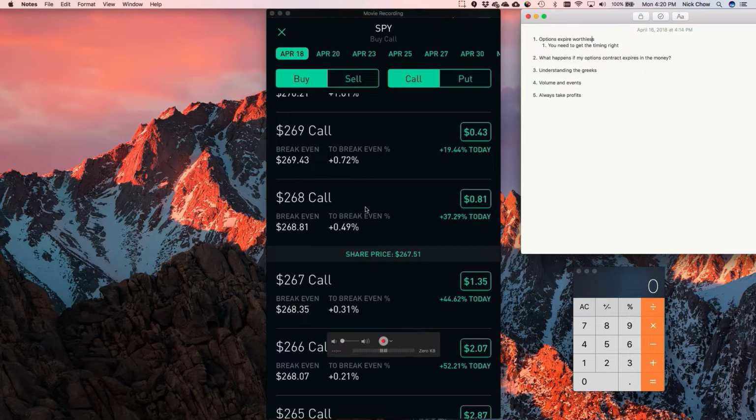So options expire worthless. So if this stays out of the money, so let's say this goes to 267 instead of going higher, it goes lower. I'm only going to use calls, for example. Puts are the same exact thing, but the opposite. So when you buy a call, you're long the market. If you buy a put, you're short the market, ideally.